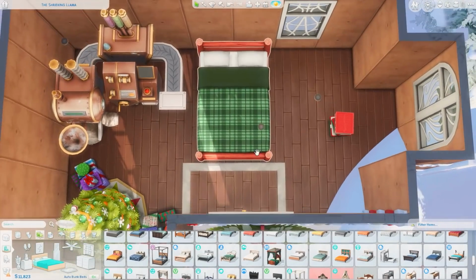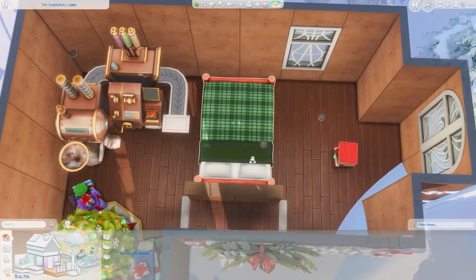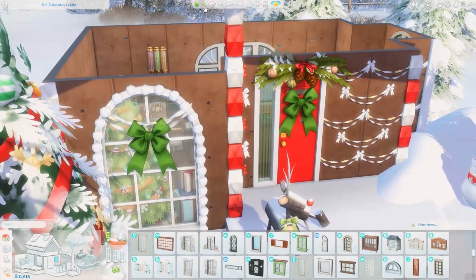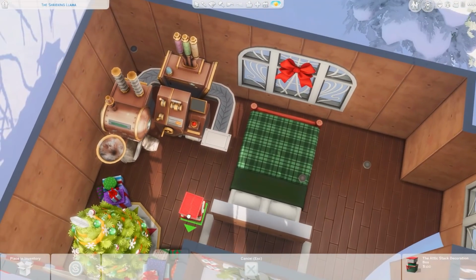So basically the bed ends up being in the middle here. I'm going to turn it around, and there's like a half wall here. So when you walk in, you can go down either side, and you can get in the bed on either side, and you're like viewing out the window instead of at the front door. There's more bows in here. I think they're so pretty, and just gonna be decorating from there.